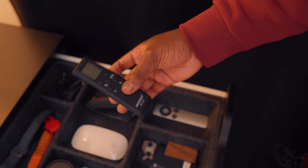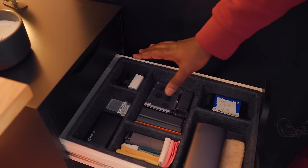The second drawer is also pretty organized. I'm not gonna go through it, but from here down, it just becomes a horror movie. So I'm not gonna show that to you. This is a project for some other time.